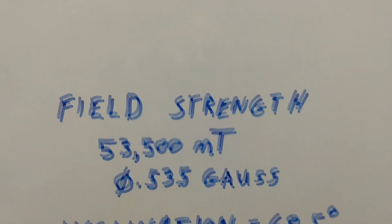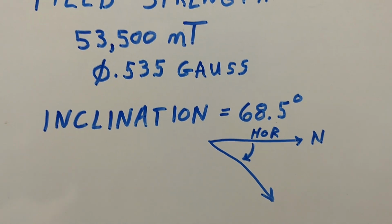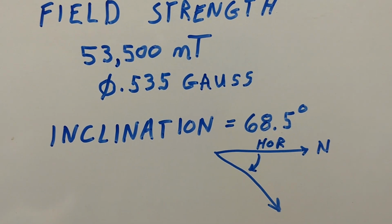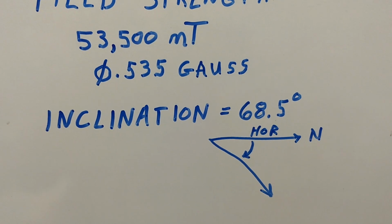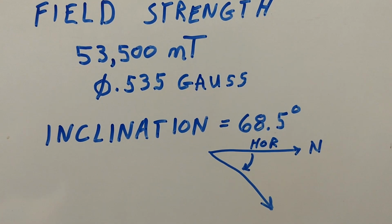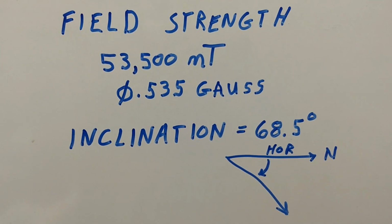Now at my location, there's something called the inclination. The Earth's magnetic field actually points downward at 68.5 degrees. Now at the North Pole, the inclination angle is 90 degrees. It points straight down. So that's another interesting thing that we can measure with the Hall effect device.